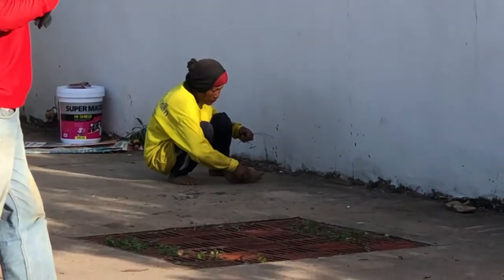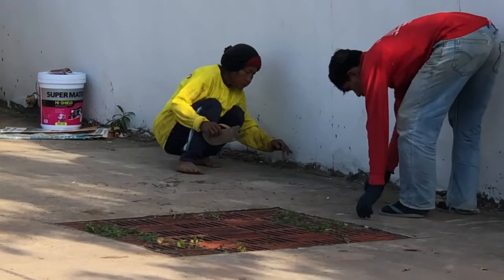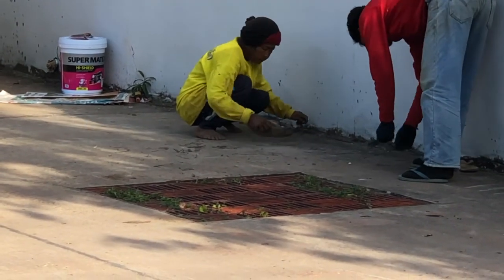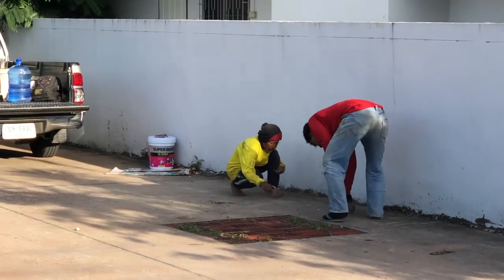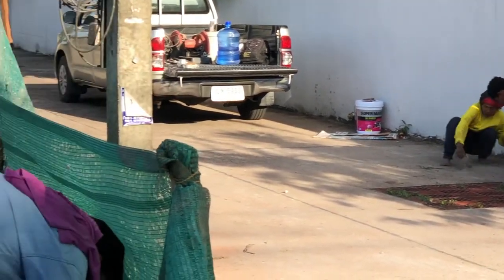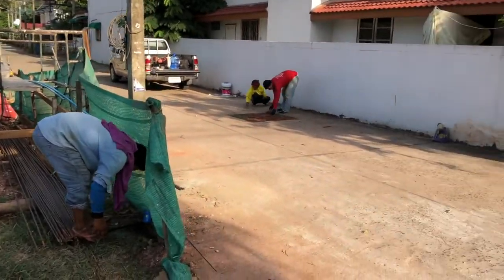So instead of a broom, the lady uses an old flip-flop. She's always barefoot, but that's what she uses to sweep the lane now, is a flip-flop. Some things you just shake your head and you go, well, that's just the way they do them here, I guess. Now they're sweeping it down the drain.